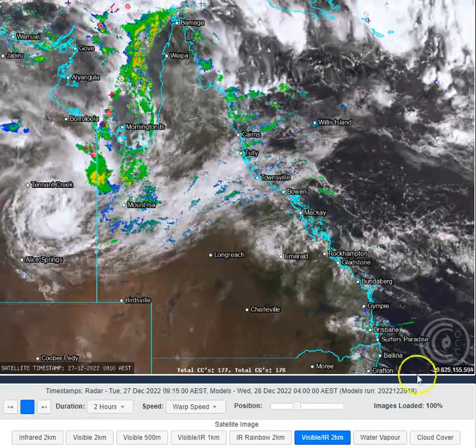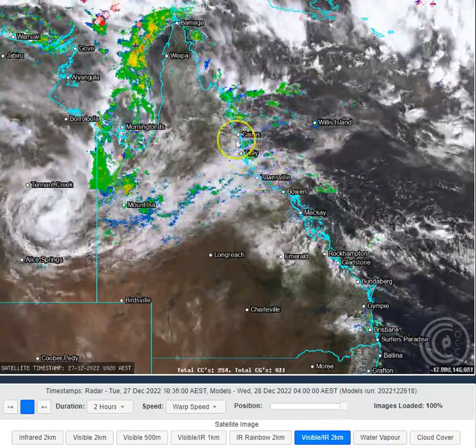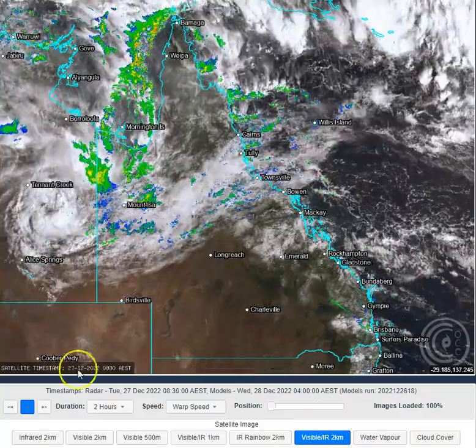Isolated scattered showers around the eastern seaboard, lots of cloud cover with very light patchy rain through the northern interior, and lots of scattered shower activity across northeast Queensland. Some heavy falls there in the past 24 hours, particularly around that Innisfail, Tully, Cardwell area.